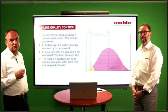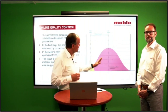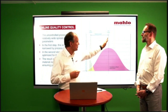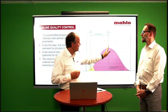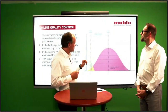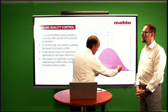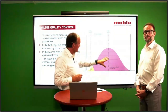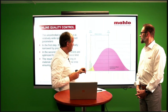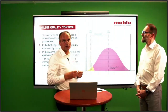Just let's take a look at the philosophy of online quality control. If you look at this graph, we see the red curve that shows our process, let's say like a non-woven production, and this parameter might be the basis weight. So without a control, we have a certain target value and a spread of the parameters. In a first step, when we use the online control, we are able to decrease the spread of the parameters significantly. And in a second step, we move our target value down to the lowest tolerance range. And the difference of this is the material that we can save with the active online process control.